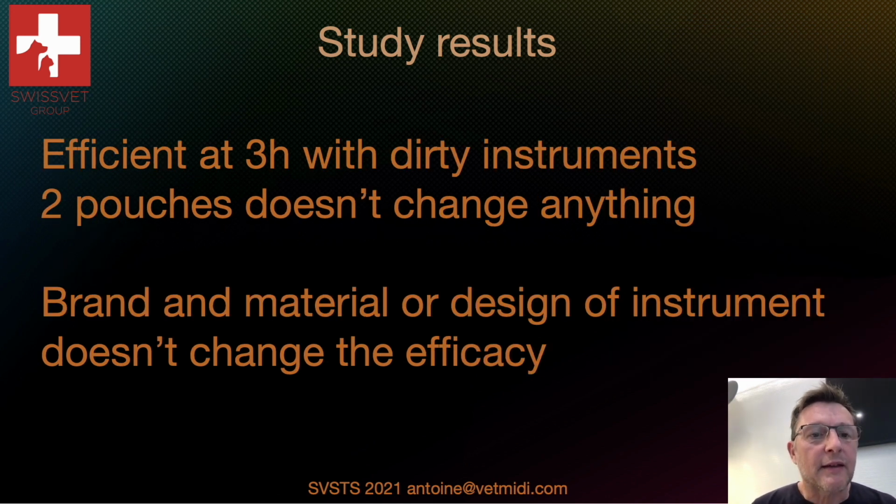What we have seen is that the cycle is efficient with 3 hours, even with dirty instruments. We have seen that 1 or 2 pouches doesn't change anything in the process of sterilization, at least at 3 hours, and that the brand, the material or the design of the instrument doesn't change the efficacy. We have done this study with LigaSure, with Caiman. I have also done it with Ensil of Johnson and with the Airway precision device. All these 4 vessel sealing devices showed us the same results.